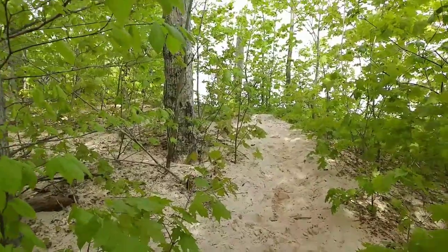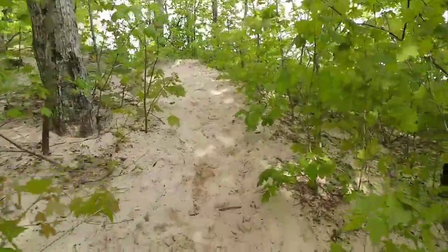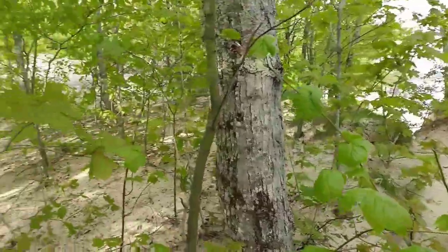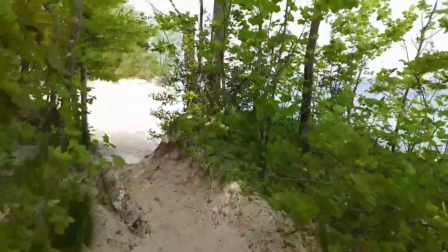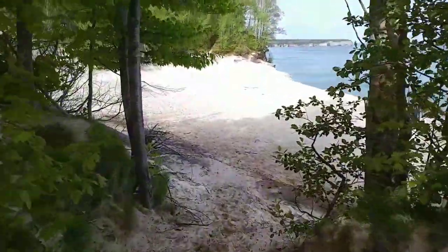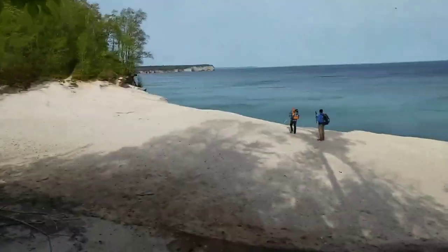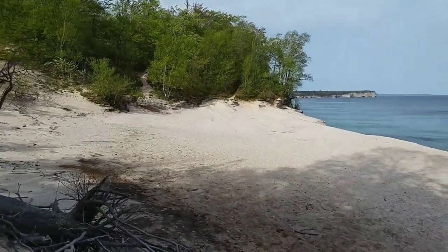So here we are just past where those waterfalls were. And this is kind of an odd thing. There's a sand dune right up here on the top of the cliffs. It's kind of strange going from rock cliffs to this. And now it looks like we're about to walk down onto a beach on top of the cliffs overlooking Lake Superior. This is cool.